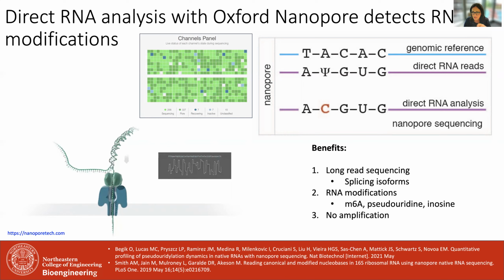A few other groups have shown that they can detect these base differences. So the Akison lab has shown this with ribosomal RNA, and then the Novoa group has a really awesome paper recently where they characterized the modification through nanopore sequencing as well. So our goal was really to do this transcriptome wide and identify sites de novo in a quantitative way.